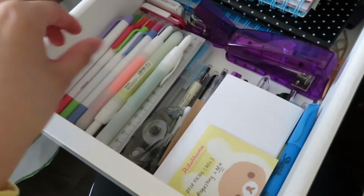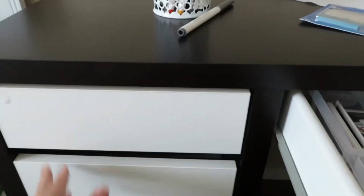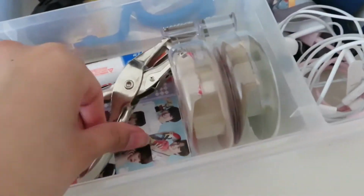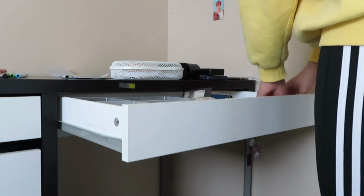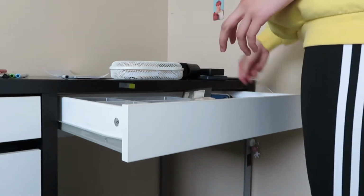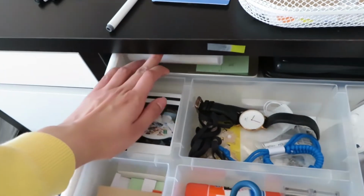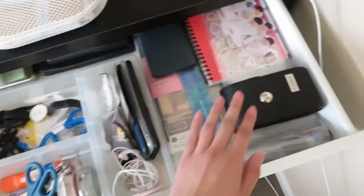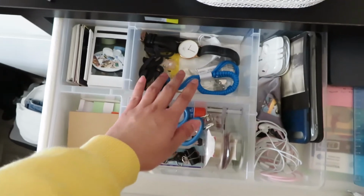So I organized them by putting the highlighters here, and I just have the Staedtler pens at the bottom and some pens below here. So this is my main desk compartment. I have the white cards, what are they called? The white cards, I don't know what they're called, some math stuff, calculators, more calculators, and my camera stuff. And I have my phone cases and electronic things, notepads, craft stuff, accessories, and Polaroid.